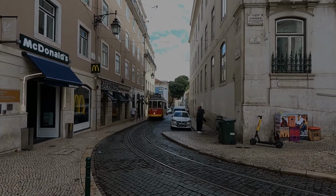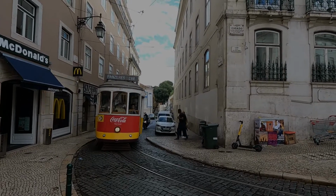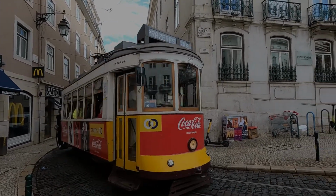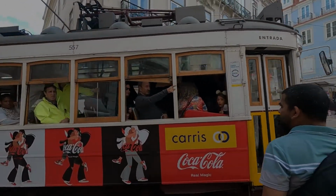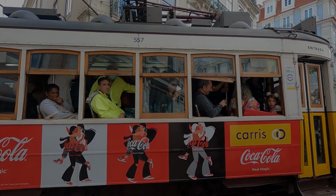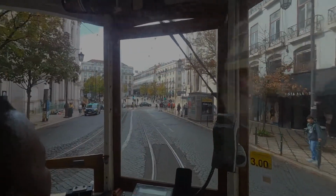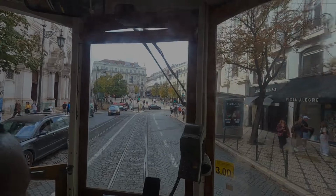The 28 tram is a historic tram still in use today. The route it follows is completely unsuitable for modern trams due to its numerous tight turns and steep gradients. The 28 tram follows a scenic route through many of Lisbon's historic districts. Next stop, Bairro Alto.